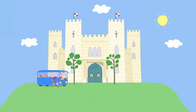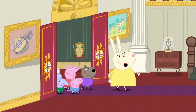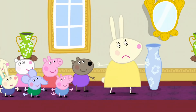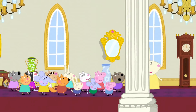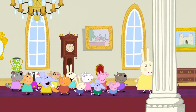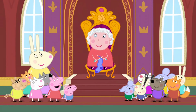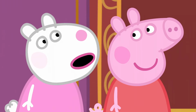This is the Queen's palace. Hello? Is anybody there? Look at all that fancy stuff. Don't touch anything. Oops. What a big house. Lots of room for a queen to kick a ball about. Where is the Queen? Queen, Queen, where are you? Hello. Have you seen the Queen today? She's an old lady with a crown on her head.